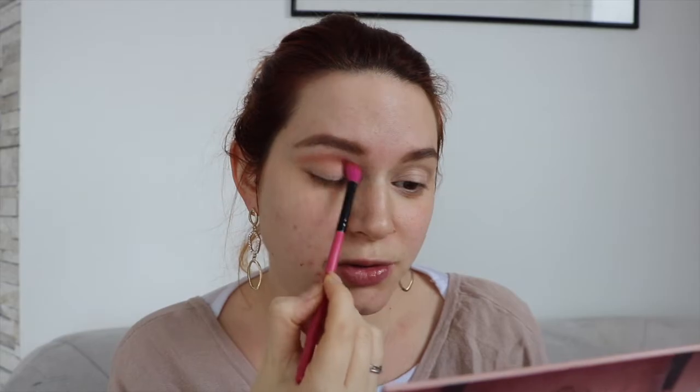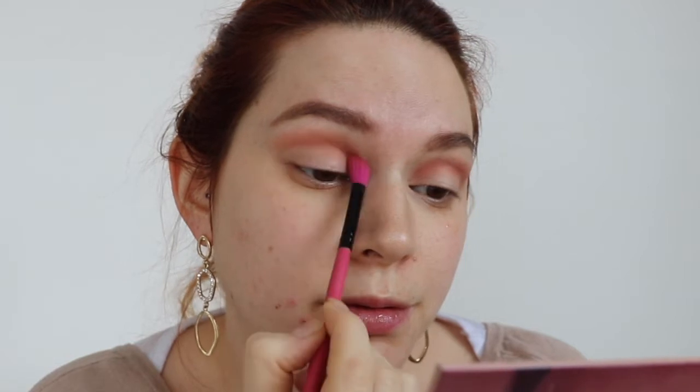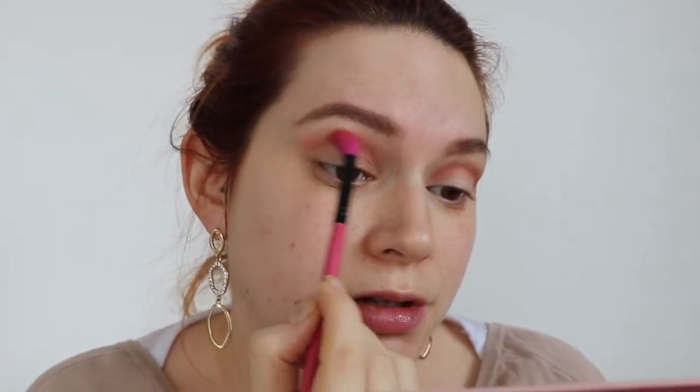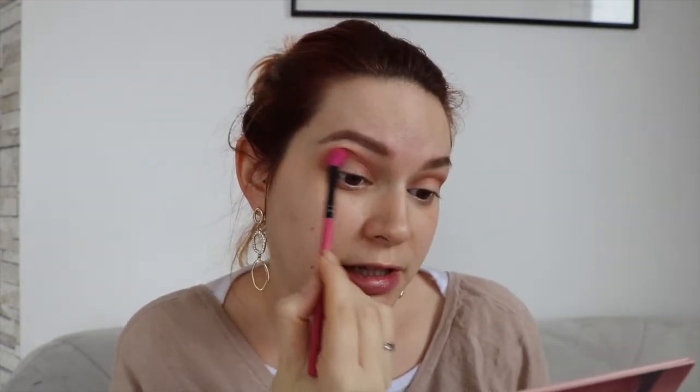So I begin to apply this color all over the crease and a little bit up, not too much. I'm really going softly. I'm building the color, and not like the other time where I was placing the color, then I was blending it. I keep just blending when placing the color, because it's not really a defined look, and because we want something that is soft, even if it's glamorous. We're really blending the edges.